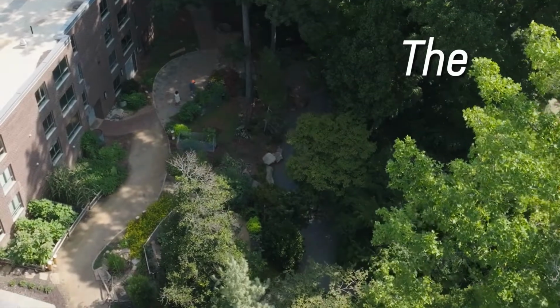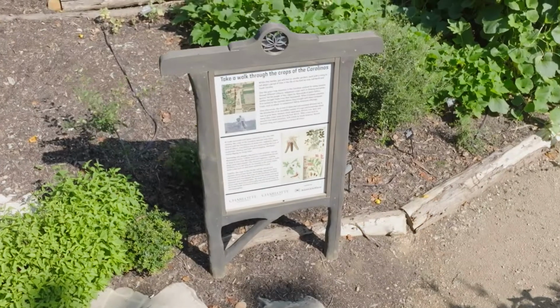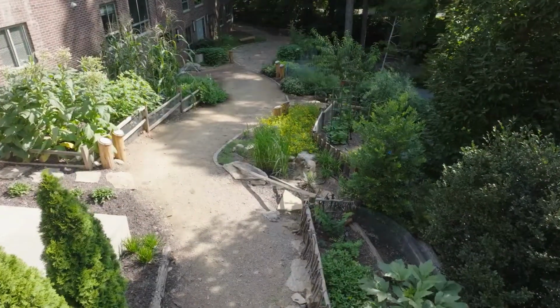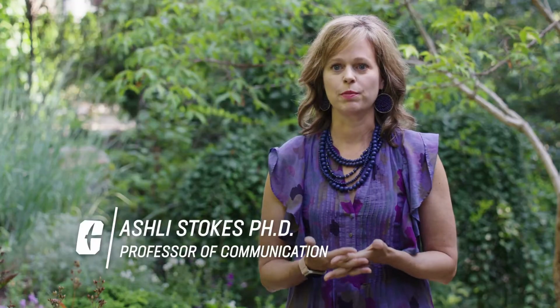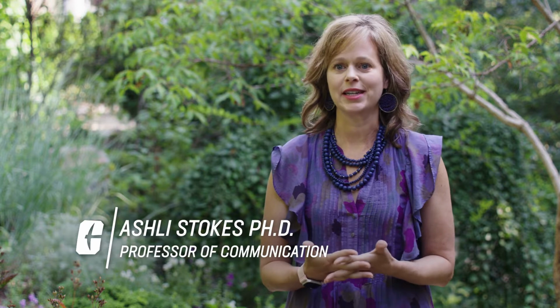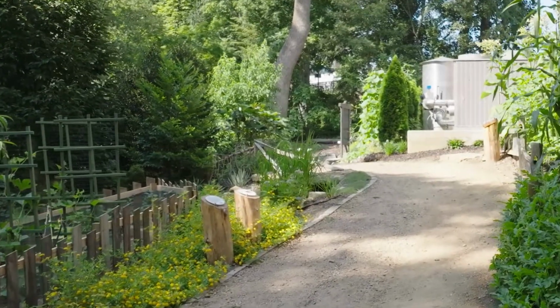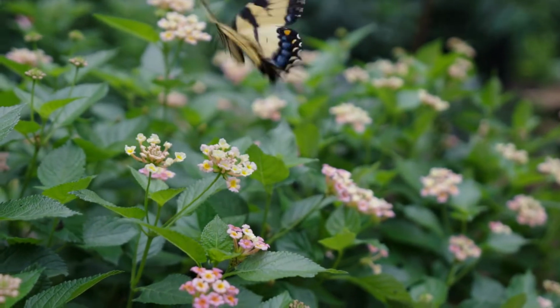So here we have the Carolina Garden Trail. This is a representation of the crops that were grown in the Carolinas from indigenous times up through today. So when we were conceiving of this project, we thought it was important to try to represent and discuss the number of plants and crops that have taken us through the history of the Carolinas. The crops have changed over time.